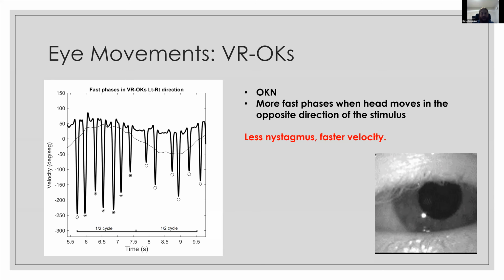However, that is when subjects reported that the velocity was higher. Usually, we know that with an optokinetic stimulation, the velocity of the stimulus conditions my response: the faster the stimulus, the stronger my optokinetic nystagmus. In this case, subjects report higher velocity, even though they have a weaker optokinetic nystagmus in that direction. This was the first thing we noticed: less nystagmus, but a report of faster velocity.